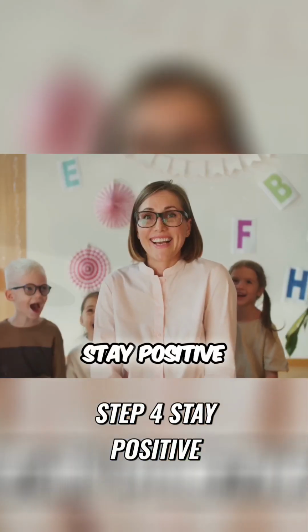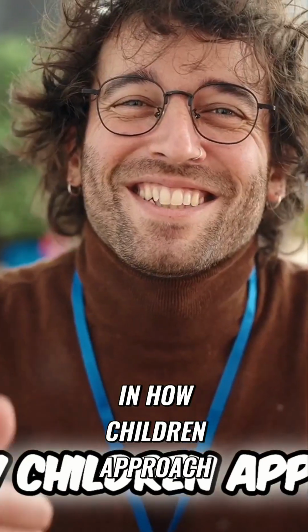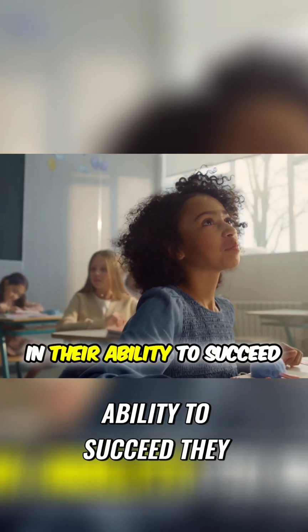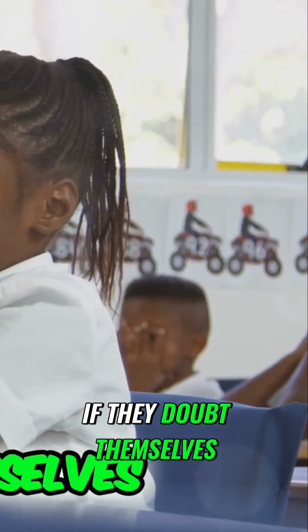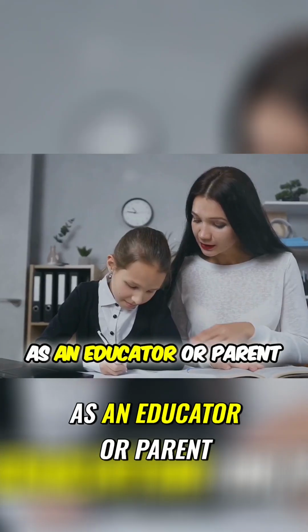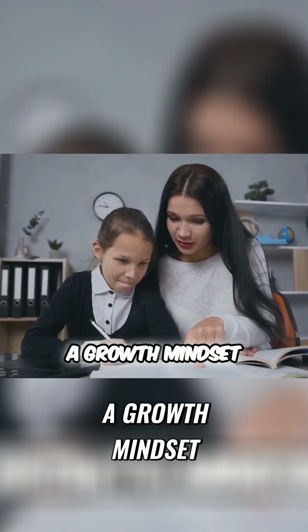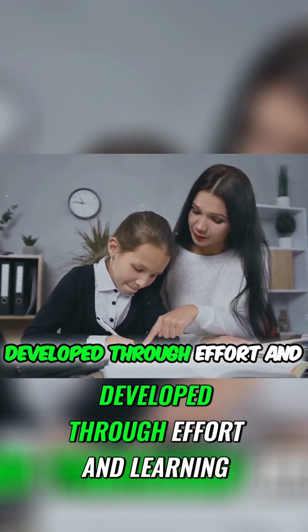Step 4. Stay positive. A positive attitude can make a significant difference in how children approach learning challenges. When a child believes in their ability to succeed, they are more likely to persevere through difficulties. Conversely, if they doubt themselves, they're more likely to give up when faced with obstacles. As an educator or parent, you can foster a positive mindset by encouraging a growth mindset, the belief that abilities and intelligence can be developed through effort and learning.